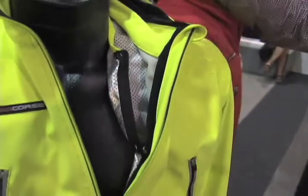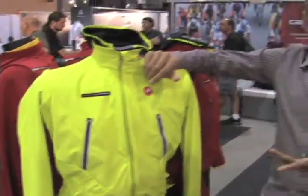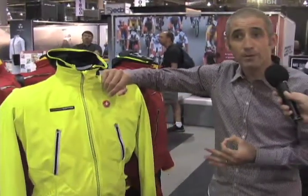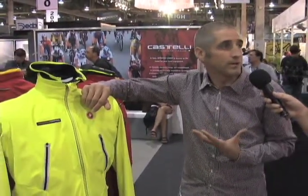In testing this jacket, what we found is this radiation liner is extremely, extremely warm. I use it up to about 40 degrees and then take it out, because it's really warm. For those days when you want to go for a long, slow ride in the winter, it's great, because you don't build up heat, and you don't get cold. You just keep all the heat in, and it's perfect.